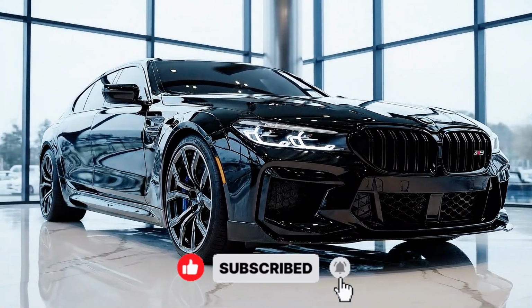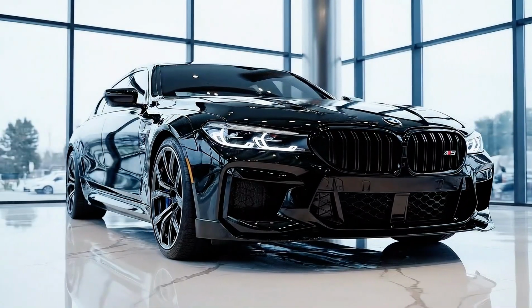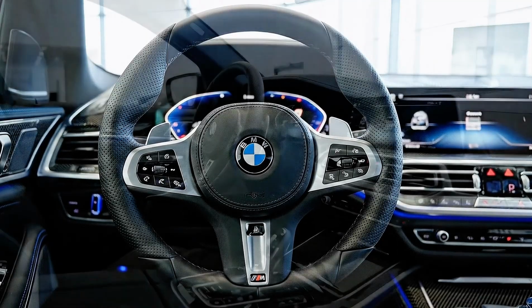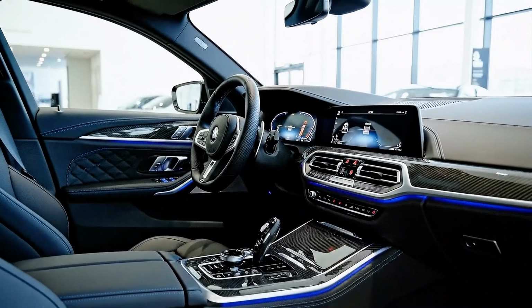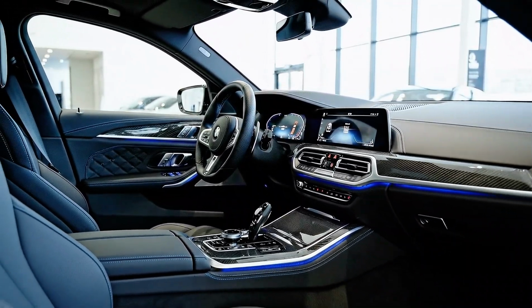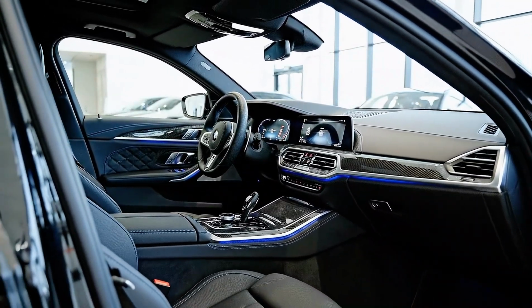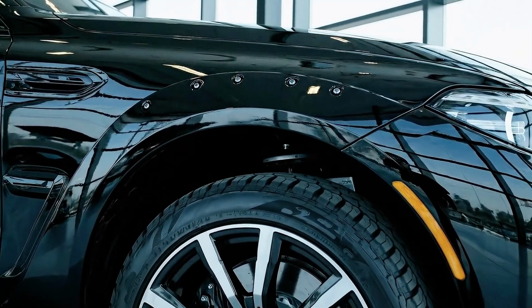Let's start with the design, because the BMW M9 doesn't try to be subtle. The front end is wide, low, and aggressive, with a massive reinterpretation of BMW's signature kidney grille, now more sculpted and performance-focused than ever. Slim, laser-LED headlights give it a sharp, futuristic stare, while deep air intakes feed cooling to the engine and brakes. Every line on the hood is functional, guiding airflow and hinting at the power hidden underneath.